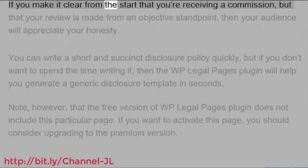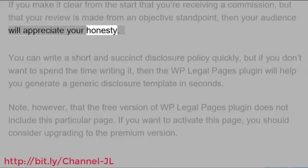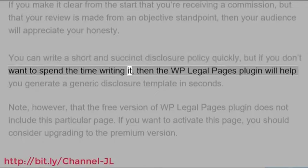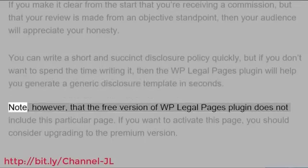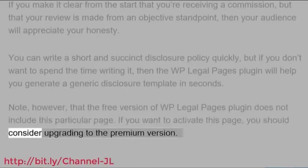If you make it clear from the start that you're receiving a commission, but that your review is made from an objective standpoint, then your audience will appreciate your honesty. You can write a short and succinct disclosure policy quickly, but if you don't want to spend the time writing it, then the WP Legal Pages plugin will help you generate a generic disclosure template in seconds. Note, however, that the free version of WP Legal Pages plugin does not include this particular page. If you want to activate this page, you should consider upgrading to the premium version.